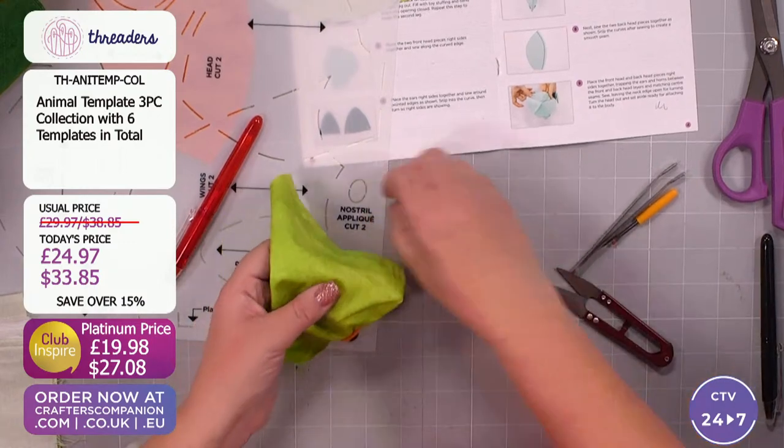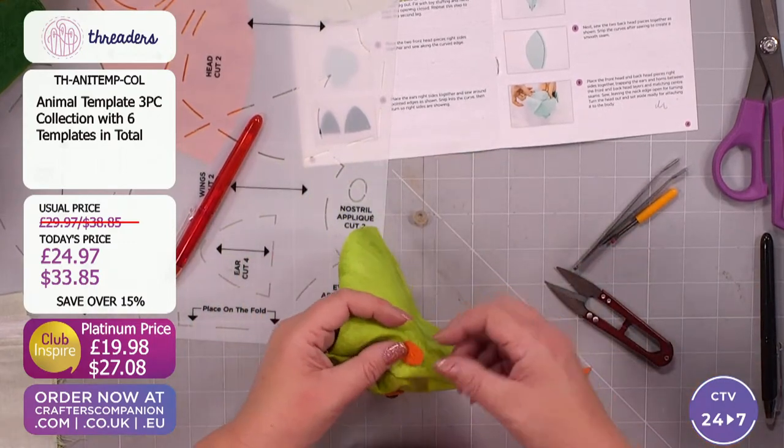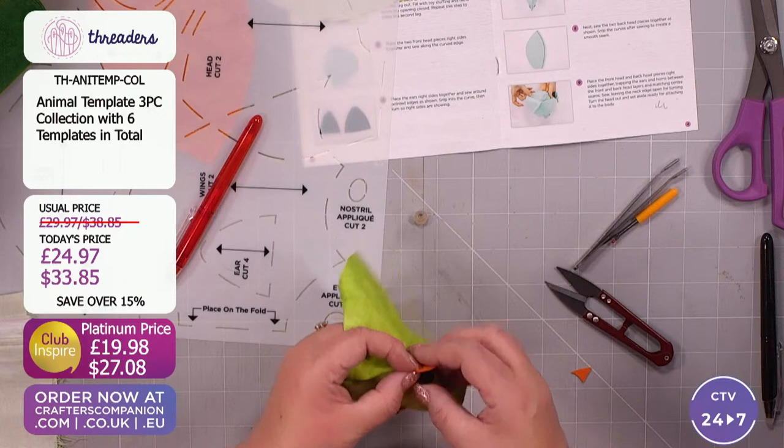Looks like Kermit now. He does, he does a bit, doesn't it?